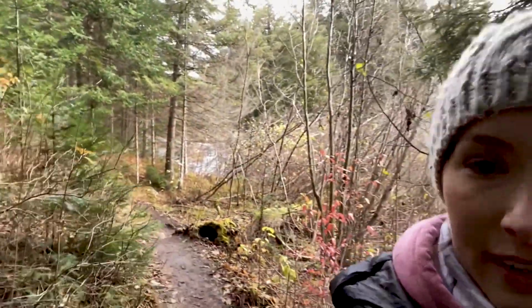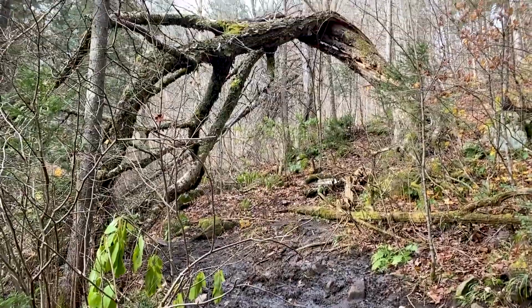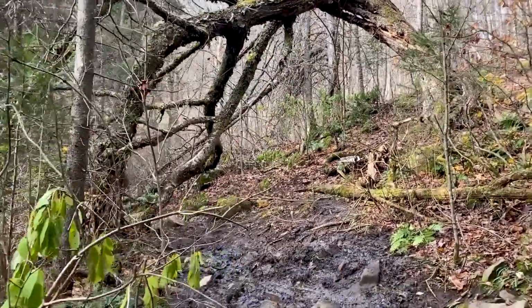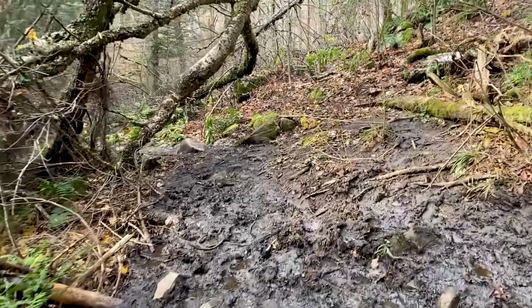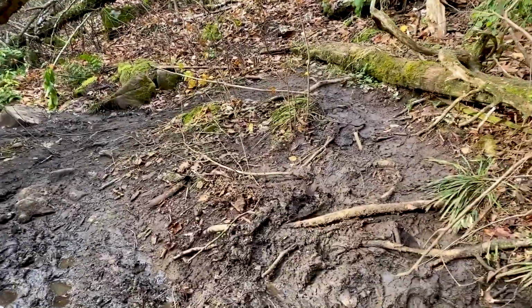And the trails, as you can see, wet, rooty. I would say a bit technically difficult, so if you're looking for something a bit more mild, definitely don't recommend this one. Tree gave up. Had enough. Unfortunately though, it's on our trail, so we gotta go under it. And I'm navigating mud puddles. Uh-oh.